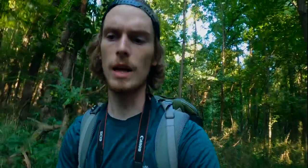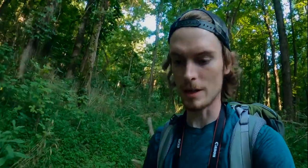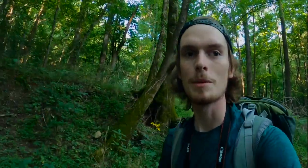Usually when you do the goat trail hike, you have to do a steep uphill after it, but we lucked out and my mom agreed to pick us up at the Steel Creek campground. So we get to camp down here by the river and avoid walking all the way up the mountain.